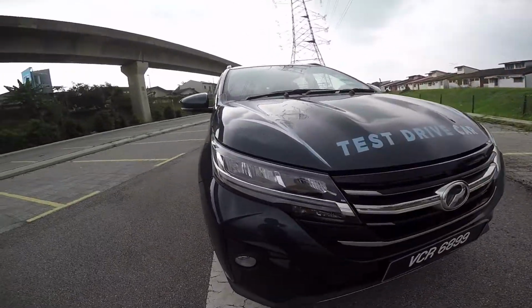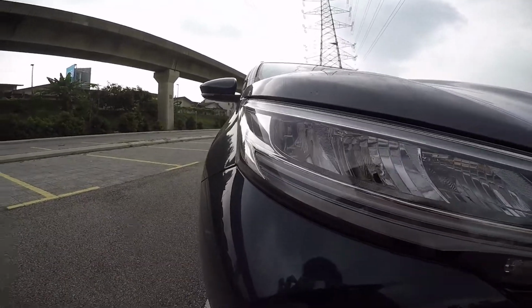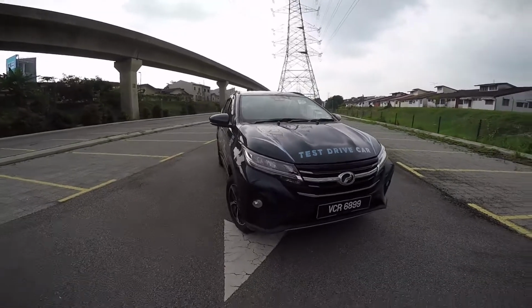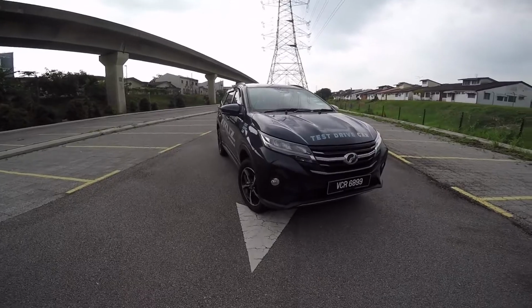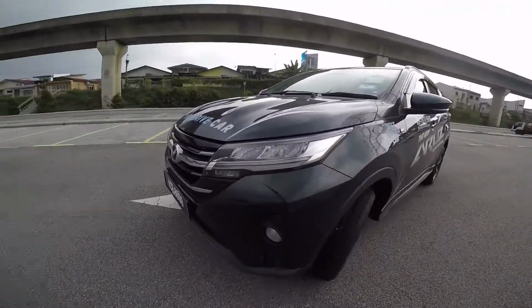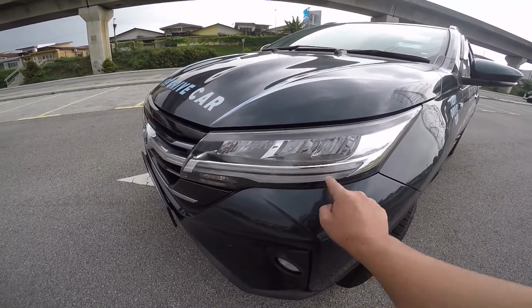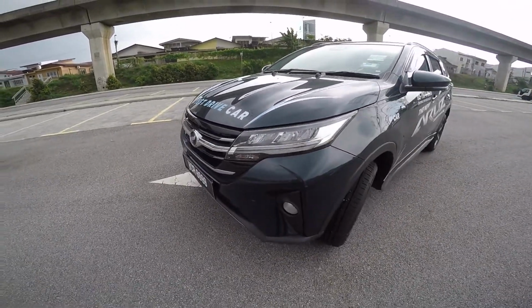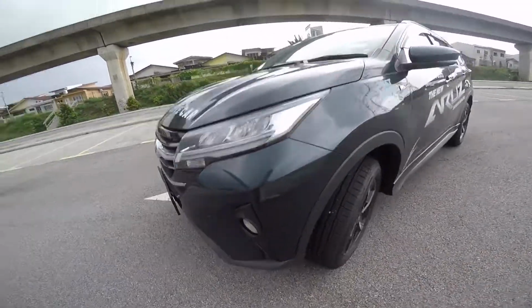And this is new, LED headlights. And the best part is, these are automatic. So this is actually the first Perodua to have automatic headlights, which is a huge improvement, or rather a huge step up. So, LED parking lights, not LED daytime running lights, LED low beams and LED high beams, which is good. Then you still have regular halogen fog lights.